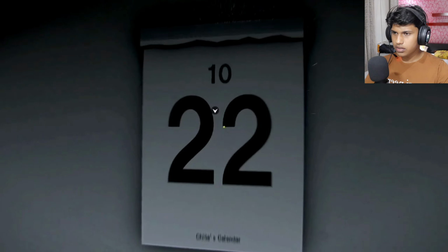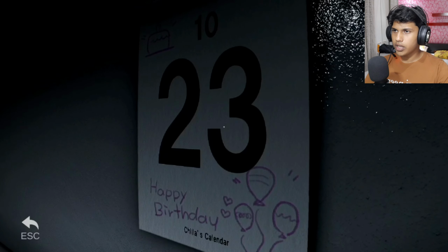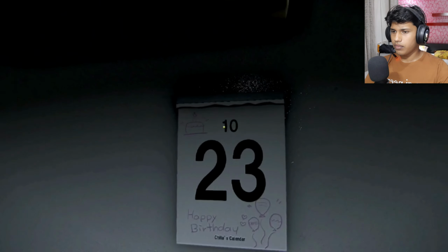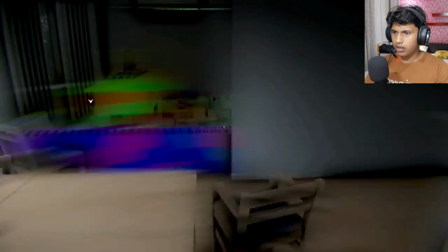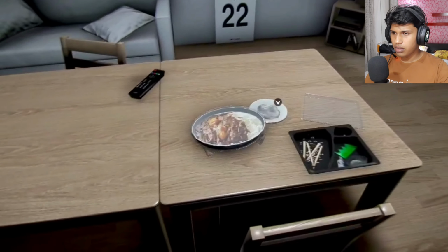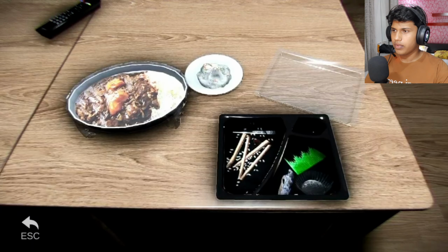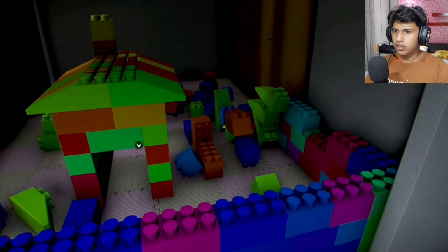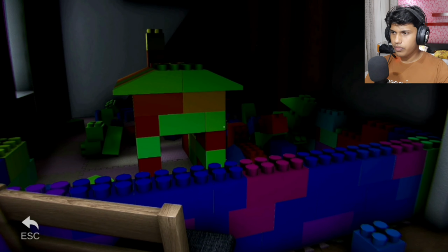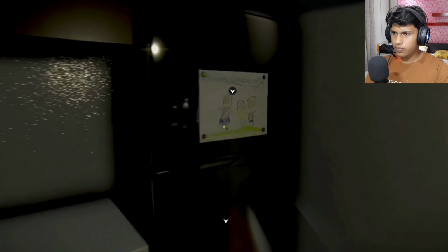And how do I interact with this? Oh, happy birthday. Whose birthday is it? No idea whose birthday is it. Is it our birthday in the game? Anyway, let's move on here. This is dinner, I believe, and it looks like paper. Looks like image stuck there. And these huge Lego bricks here. No idea what that did. We are gonna move on.